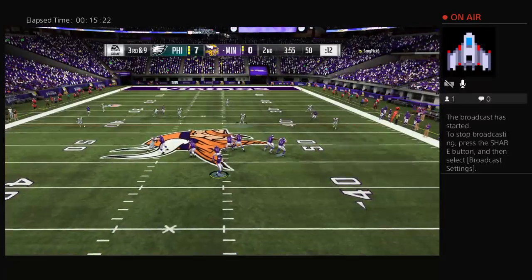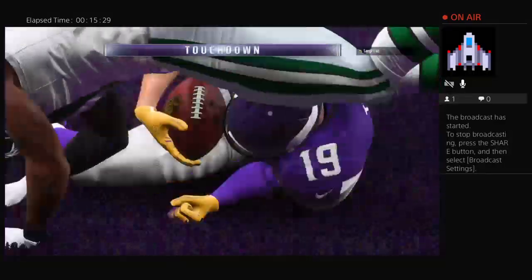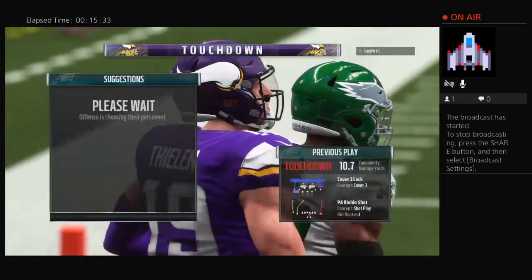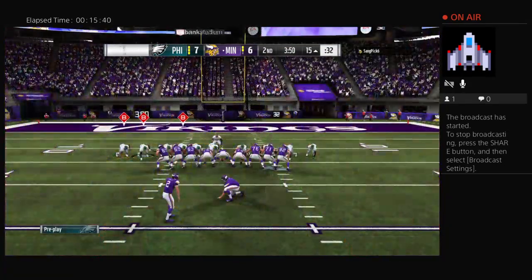Cousins now from the 50. Lets it fly for Thielen. And Thielen's got it. Touchdown, Vikings. Adam Thielen, 50 yards. And the Vikings are an extra point away from tying this thing up.